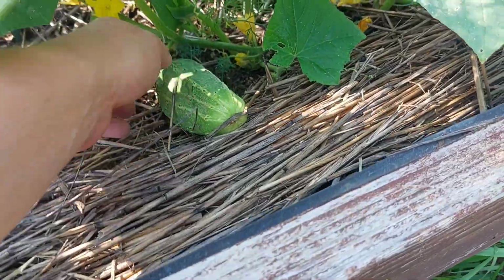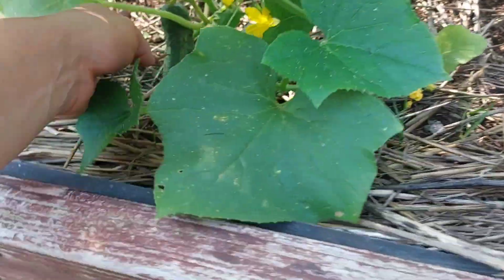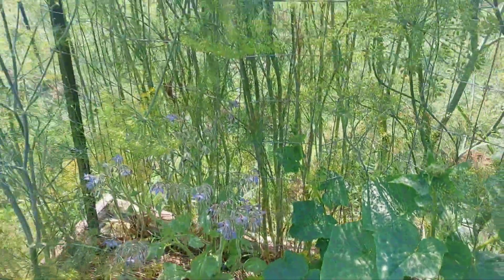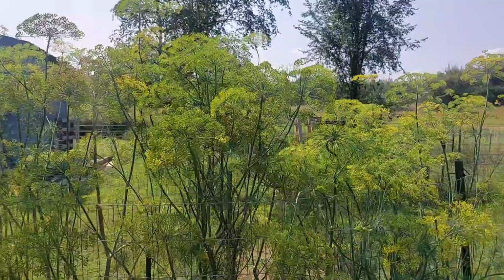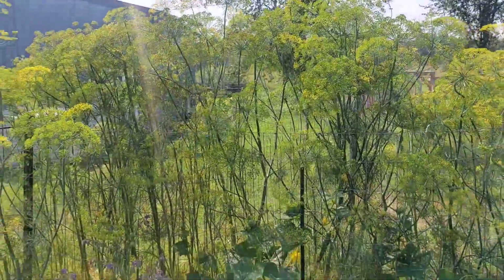Oops, I missed these plants over here. Oh, that's a big one. That one's a little overgrown for a pickling cucumber, but it's still going to work. I forgot I had these plants over here too. This one is funny because it is completely shaded by these dill, which are gorgeous. Look at them, they're insane. I didn't plant those. Those were volunteers reseeded from last year, but they create a lovely shade.